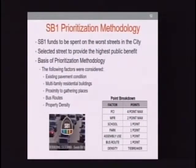Each street can receive up to 10 points, with pavement condition being the most heavily weighted. The streets in the worst shape, PCI 0 to 10, are allocated 4 points, while the streets in better shape, with PCI 31 to 40, receive 1 point. A street with at least 25% multifamily residential building is allocated 2 points, while a street with at least 1 multifamily residential building receives 1 point. The presence of an assembly place or bus route on a street each provides 1 point.